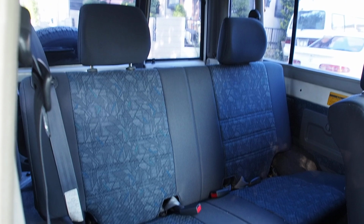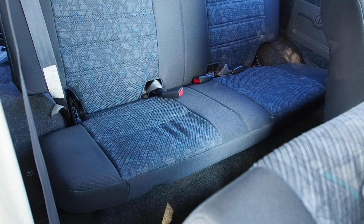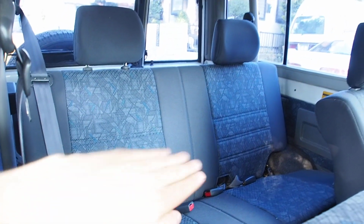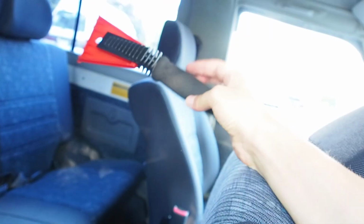Open this up and you get seats in the back here. This is a double fold style seat, so if you need cargo room, you can fold this down. The whole thing pivots up. You also have an ice scraper. The car's going to Canada, you're going to need one of those. Okie dokie, let's go into the back.